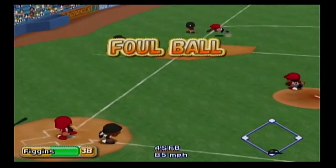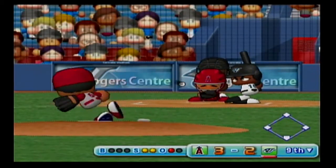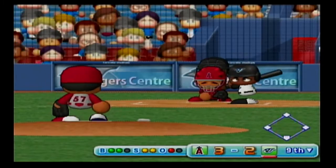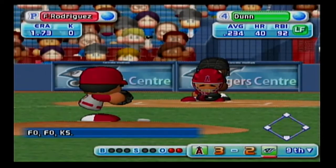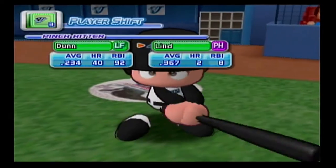Pulled inside. Foul ball. The count is 2-2. Here's the next pitch. Strike three. He couldn't even react to that pitch. We are now down to the final out for this game. Our next batter, Adam Dunn. The fans are screaming for a home run.